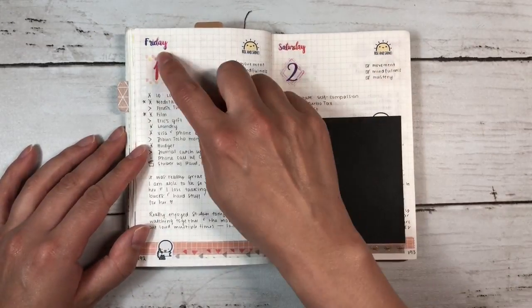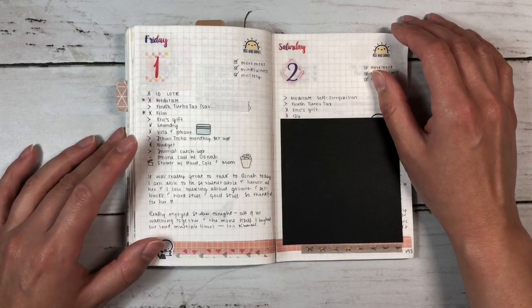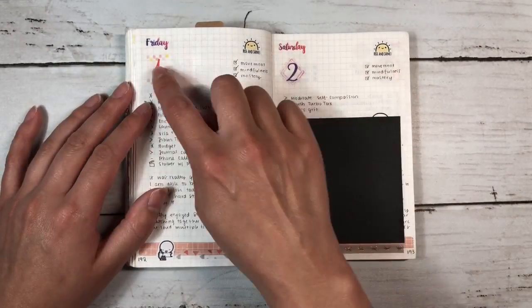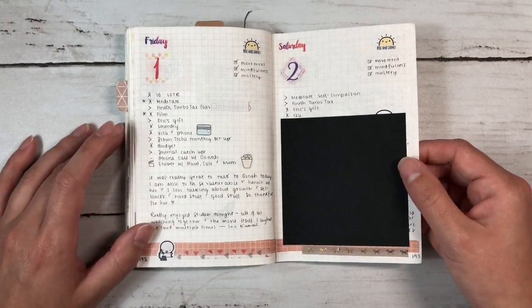I used this washi and date tape all the way through the month of May, and that's from Sojourner, which is no longer available, unfortunately, but I love the multicolor, kind of watercolor feel and the different designs you'll see as I flip through for each of the numbers.